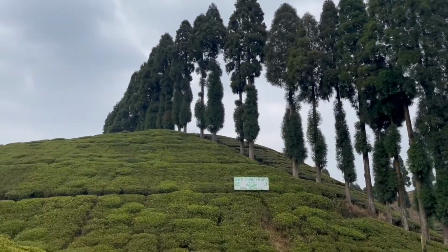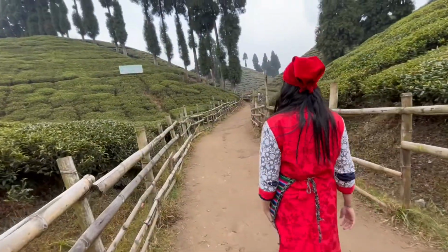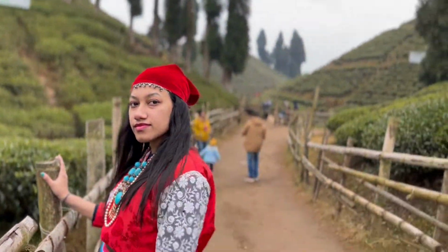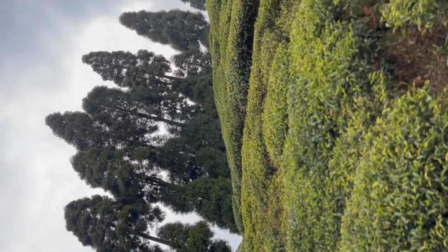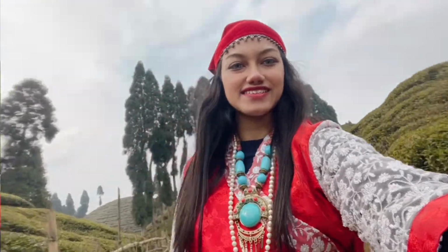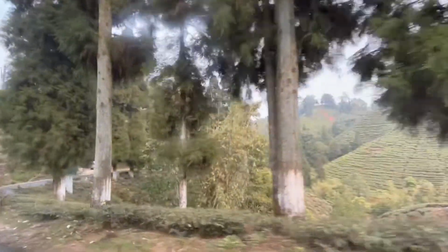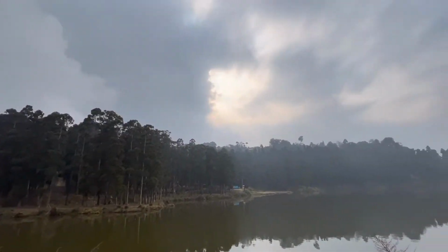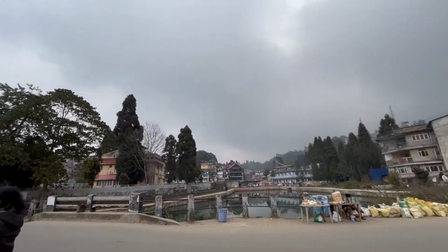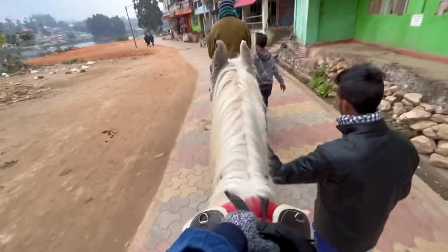After that, we stopped at a tea garden near Mirik for taking photos and having chai. Then we went to Mirik, which is a small town in Darjeeling and has an amazing lake. We did horse riding and boating and had our lunch there.